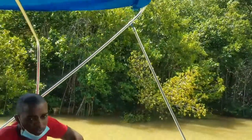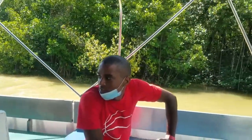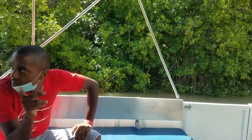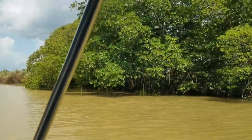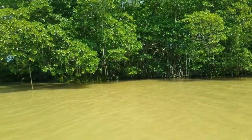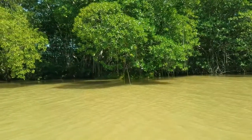mangrove. Apart from the roots, what differentiates between them? They have a brighter color. The leaf itself, or the flowers, or what? Here to our right, that's the white mangrove. We don't have any aerial roots.